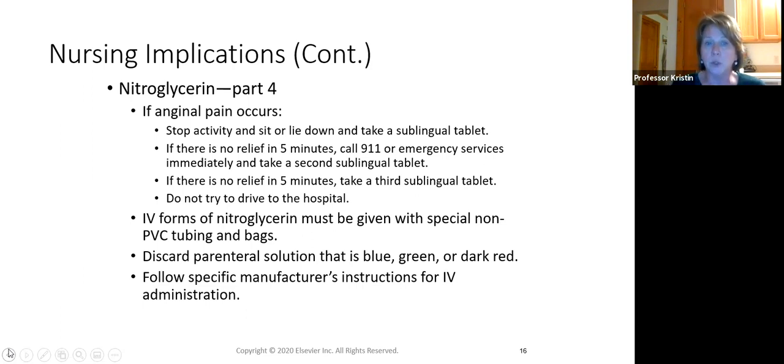You want to discard parenteral solution that is blue, green, or dark red, of course, and follow specific manufacturer's instructions for IV administration. For my students, we're not talking about IV nitroglycerin right now. But I do want to say for others that you always want to keep that bottle covered because it breaks down in light. You want to use specific nitroglycerin IV tubing, and make sure that if it's any other color or anything like that, it's not used.